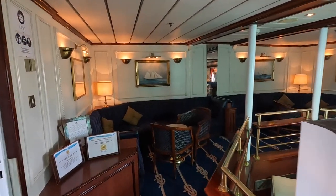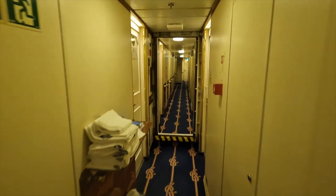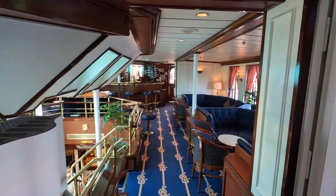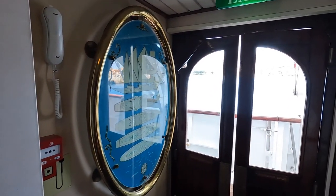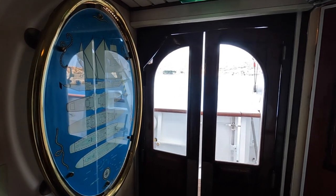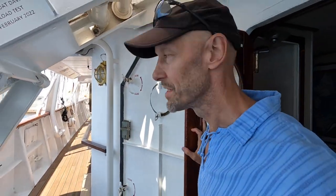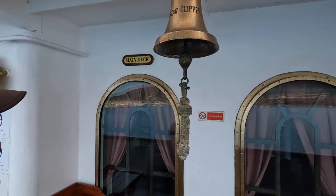So that is pretty much everything, other than the passenger cabins that are down below. A little walking tour of the ship. Head back outside here. And that's it. We're having a great time so far on board.